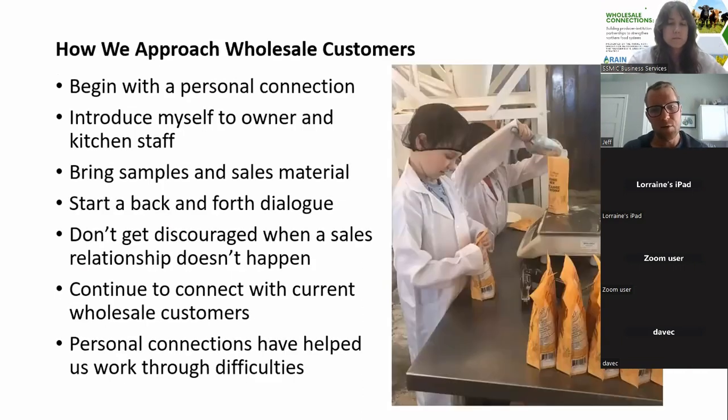So, focusing a little bit more on the wholesale side of it. I'm a fairly outgoing person, and I use that to my advantage when I'm approaching some of these wholesale customers. Because we are such a small scale business, and such a local business, we really pride ourselves on that personal connection. So when we're trying to make wholesale sales, whether it's with a store, a restaurant or an institution, I often will try to make that personal connection.